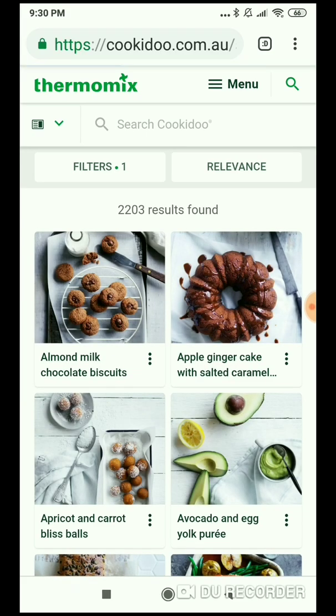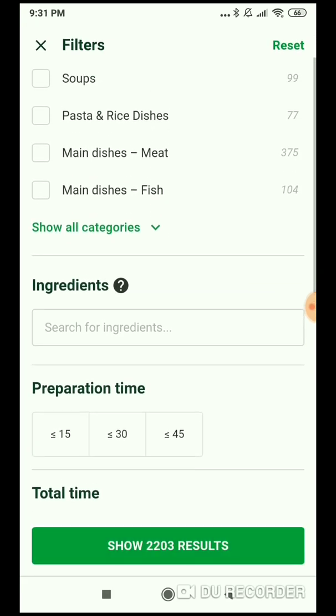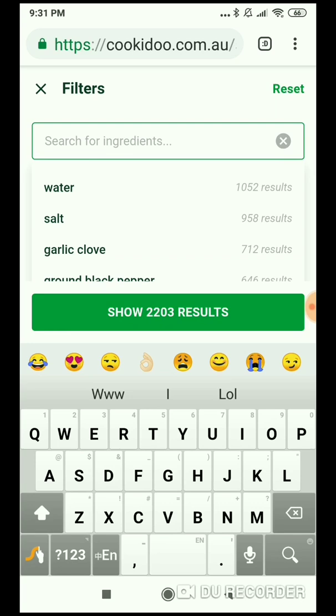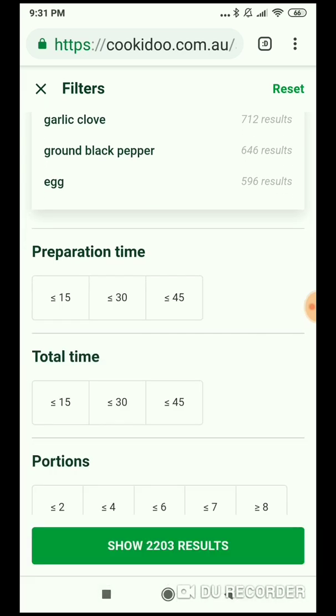Say, for example, I'm interested in looking at Chinese recipes, like from China or Taiwan. So I go to filter. And then we scroll. You can see that there are several different filters. You can filter by categories or by ingredients. For example, you've got chicken in the fridge. You can just click on chicken and then you can see what kind of chicken recipes you can choose, which is great. Very good for me because I've got lots of things to clear in my freezer.